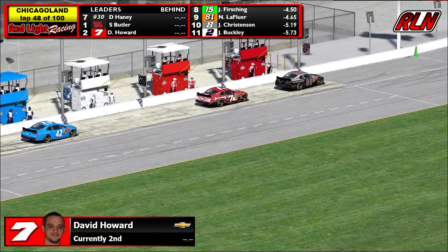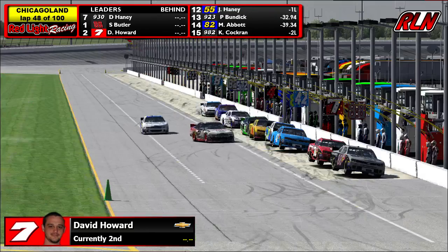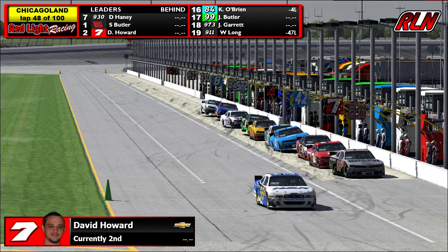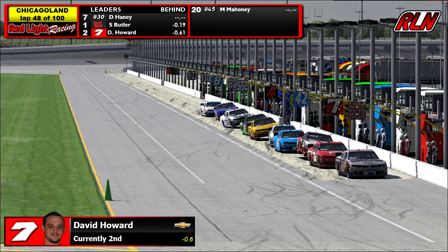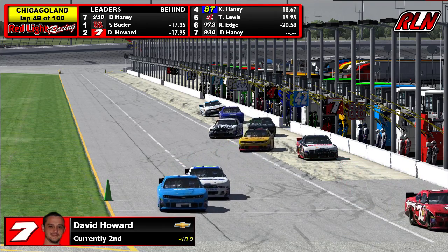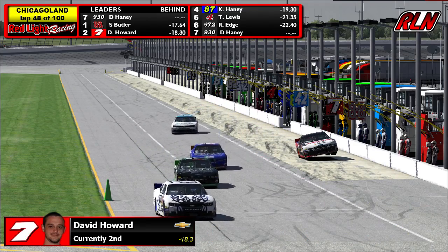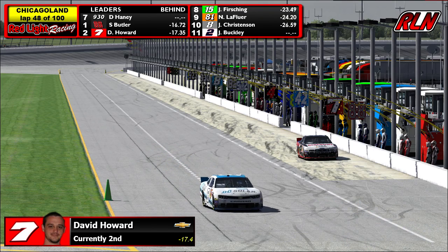Well, they're both on pit road. Let's see what they do here for tires. Right side's up on both Sean and David's car. Both taking 4. I'm sure David saw Max take those 4 tires and how it worked for him. These guys want to kind of have some of the same stuff going on. Yeah, it looks like pretty much everybody took 4. Smart move under caution for sure.